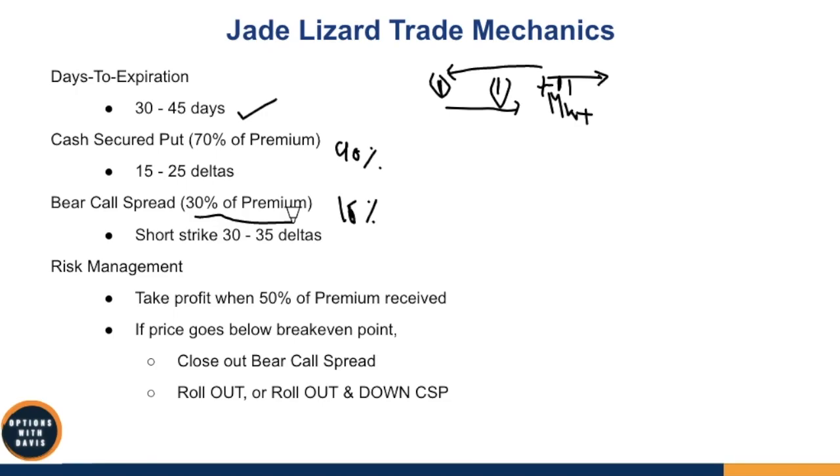All right, so this is the most important part. What do you want to do if the trade goes against you or goes for you, right? So the first thing for the Jade Lizard is how you take profit. So generally you want to just take off 50%. When it reaches 50% of the premium you've received, just take it off the table. Now the next thing is to understand what you're going to do if the trade goes against you, right?